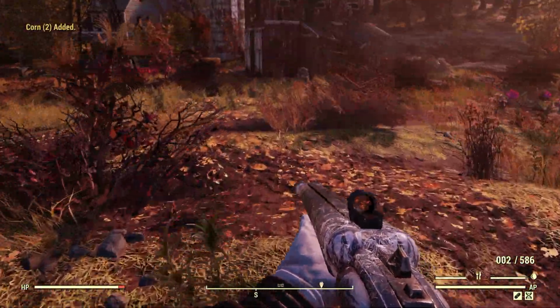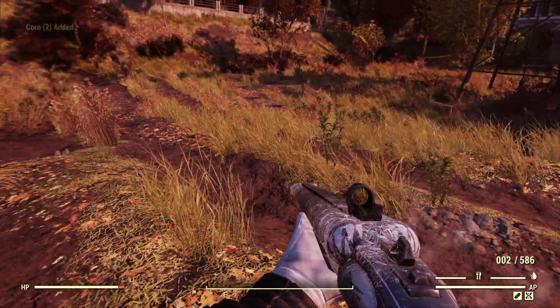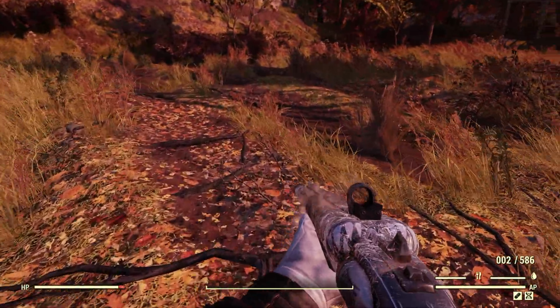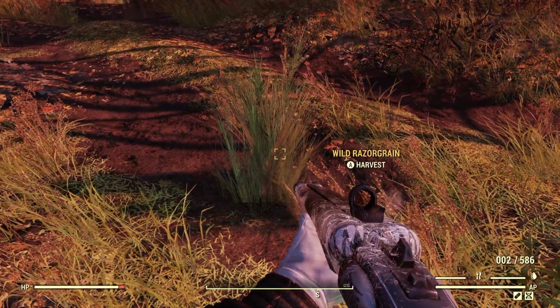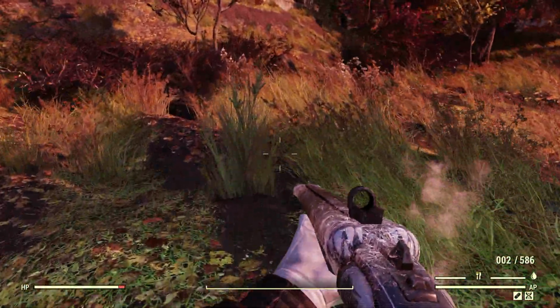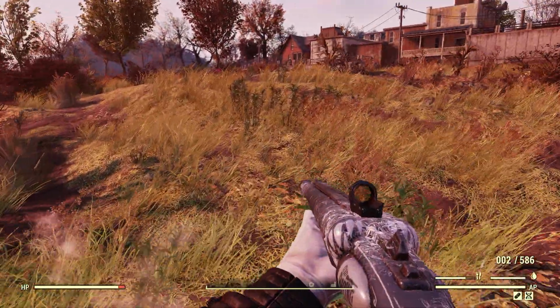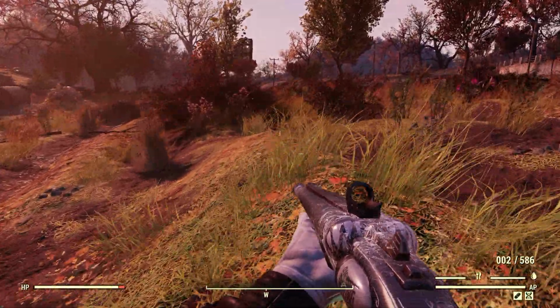All right, good stuff. And of course, we do have razor grain patches. And as you see, it's not very well maintained as maybe some of the other places, and they're a little hard to spot. The razor grain, I find, kind of mixes in with the long grass around this area, but it's a good little helping. You just got to look around for it, okay?